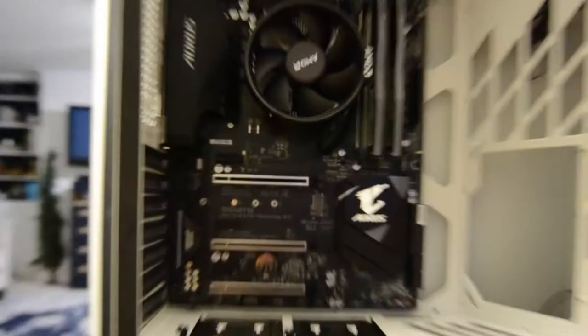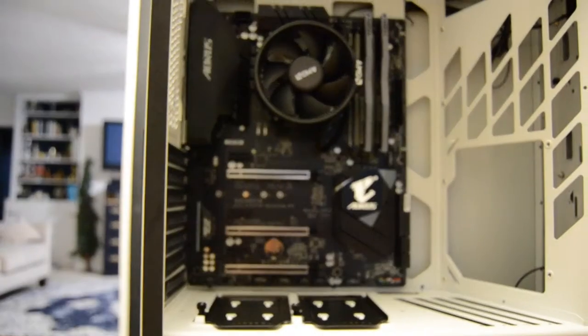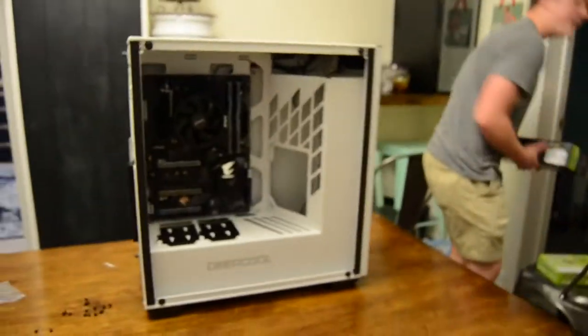Something down there. Alright. But it's looking good so far, boys. What's next? Graphics? Yeah, go ahead and grab the graphics card. Yes! My favorite part!